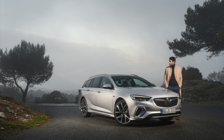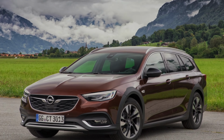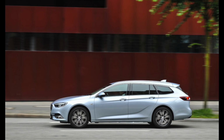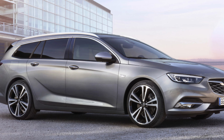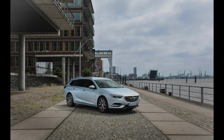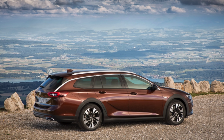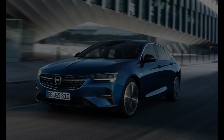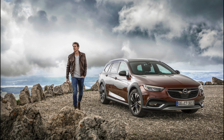The diesel lineup, designated Turbo D instead of the previously used CDTI, is also a bit of a mess. Initially, 1.6 and 2.0 engines were offered. The smaller one develops 110 or 136 horsepower, while the larger one produces 170 horsepower or, in biturbo form, 210 horsepower. Both variants belong to the D20 engine family, while the smaller 1.6 belongs to the same family but designated D16 for its displacement.